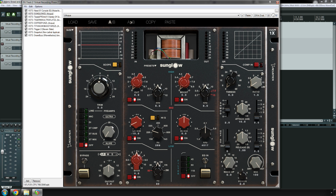The other nice thing about Sunglow is I think this is the first channel strip that Acoustic Audio put out that incorporates their new Alive technology. So this more closely emulates what hardware does to a signal. Ultra just allows you to slam it more without it sounding nasty, essentially. And yeah, you have all these different options. You can do the line input, microphone amp, preamp, direct input. So if you're a guitar recorder, it kind of emulates that.